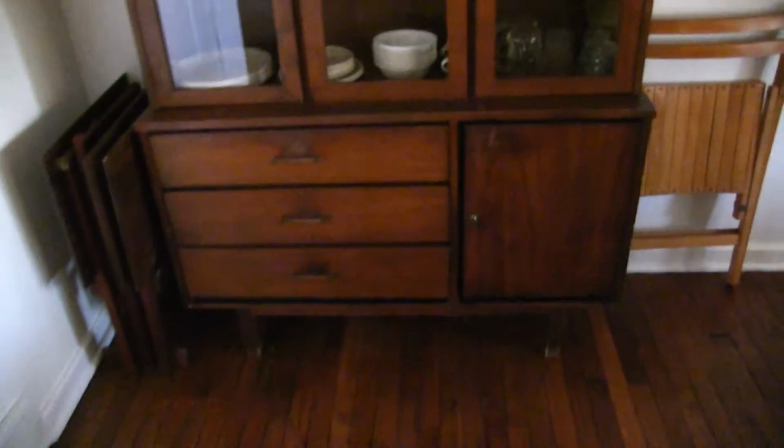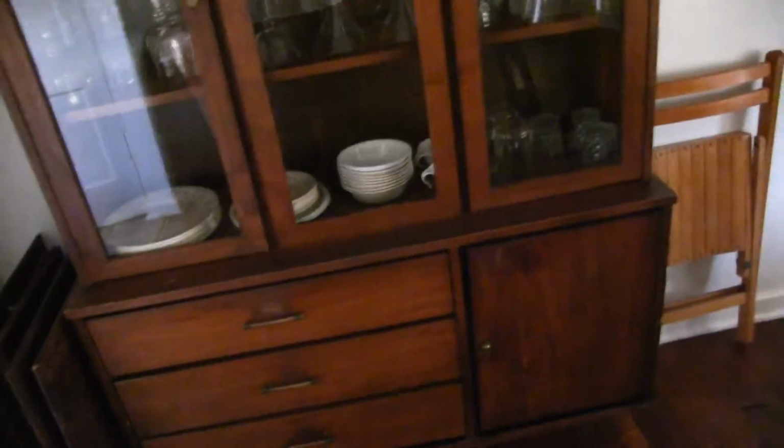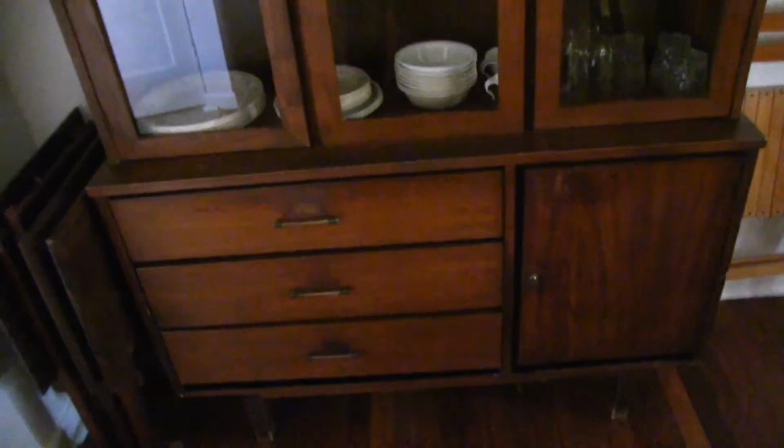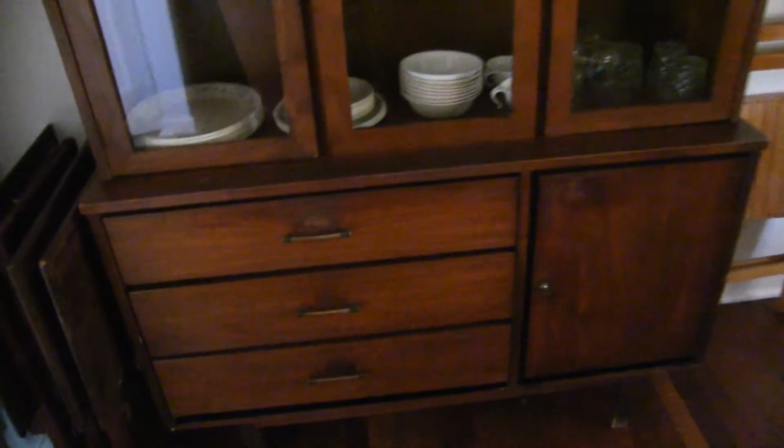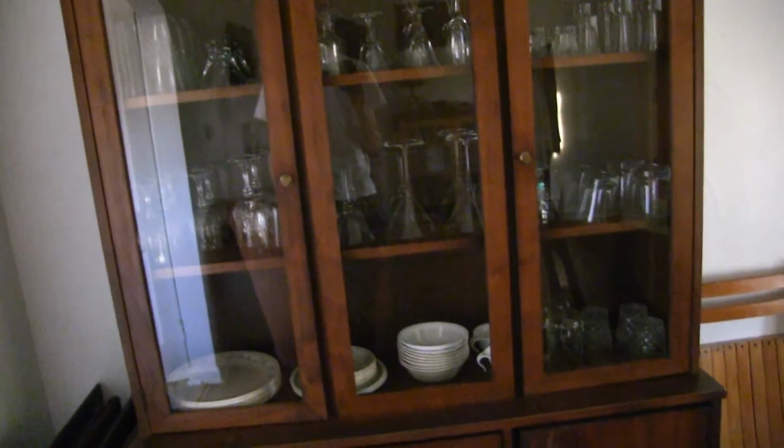So we got the china cabinet, some little folding tables that I can use when I have company, and then yeah, it looks nice. It's just based on the handles. I mean, it's certainly not any kind of a new style. This is probably pretty close to the age of the house. It's probably 50s era, so I think it looks very nice. I got to work on some top decorative things. And yeah, that's about it.